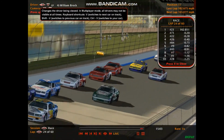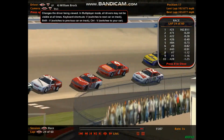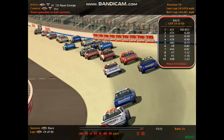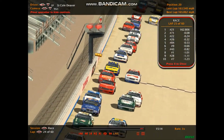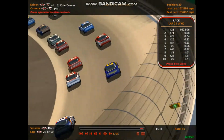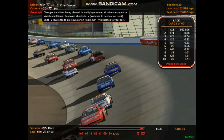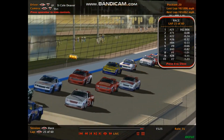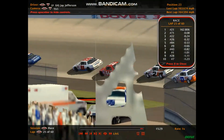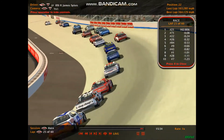Ryan George and Cole Deaver trying to move up as well here. Deaver also started way back in the back, and he's made his way up through the field nicely. He runs now in 20th position right now. Dairyman right there behind him in 21st position. 22nd is James Sykes. 23rd is Jay Jefferson. 24th is Dylan Young. 25th is Levi McIntyre.